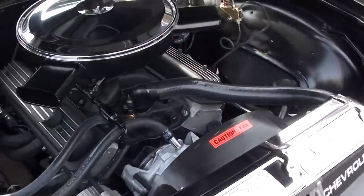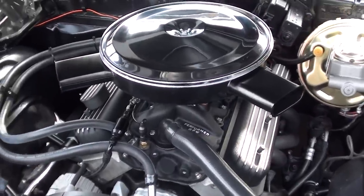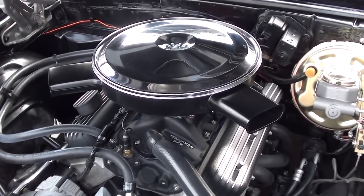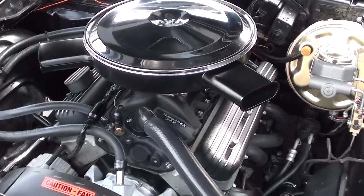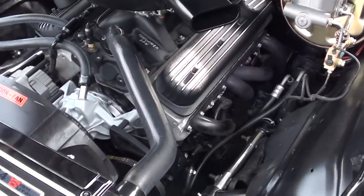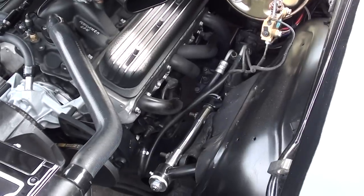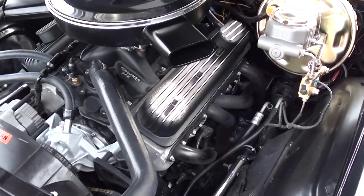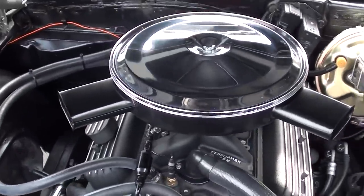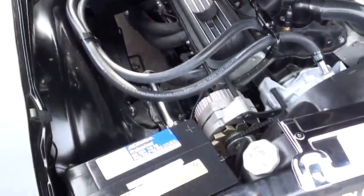Again, we'll call it a warmed-up GM ZZ4 350 aluminum-headed crate engine. They've upped the cam a little bit. It's got a Comp 502 282 camshaft in it. You can see the Edelbrock Performer intake. It's got a set of headers on it. Again, power steering, power front disc brakes, tubular upper and lower control arms. That's Detroit Speed stuff. Front sway bar. Really cool set of finned aluminum valve covers. Of course, it's got the dual snorkel air cleaner on it. 4-speed manual trans.